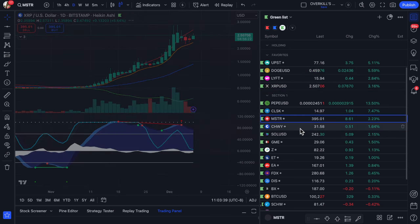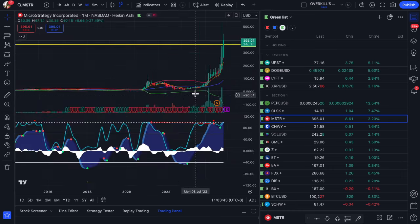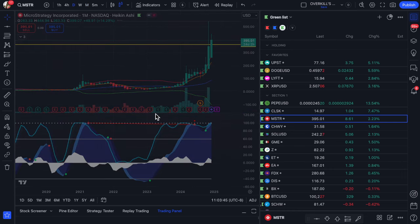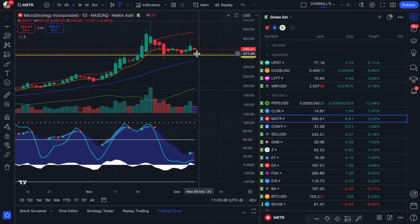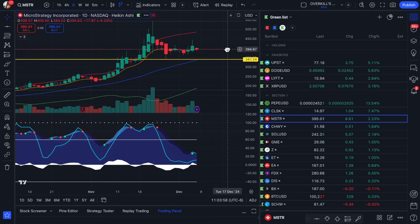Here's MSTR. MSTR, this is Michael Saylor's company. Again, green on the monthly, and we're just sitting here, once again, consolidating on our 30-day moving average at the moment. We got a green dot. The stochastic's down at a good level. I'd watch for this one to hold. This one needs to hold, I'm going to say 340, but it's just consolidating right now. It's just going sideways, waiting to break. So if Bitcoin rips, this thing's going to go bananas. So 340 is going to be my stop loss on this.